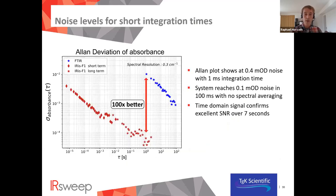Now, we talk a lot about noise levels. If you watched the last webinar, I spent some time on this. Essentially, what this graph is showing us is that with a laser source, you have lower noise. It's not very surprising, but it's actually quite stark. We have about 100 times lower fluctuation. Lower is better in this graph. It shows the noise level as a function of integration time. So as you integrate for longer, you get lower noise, as you might expect.